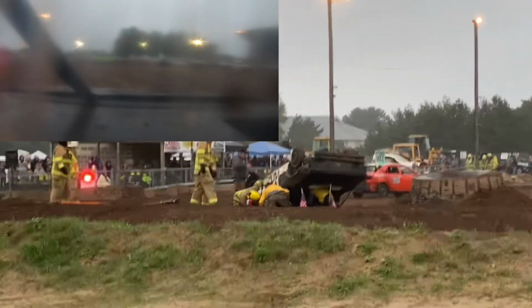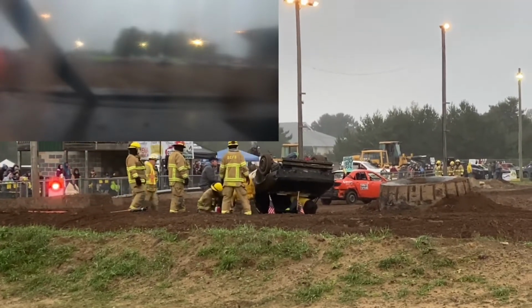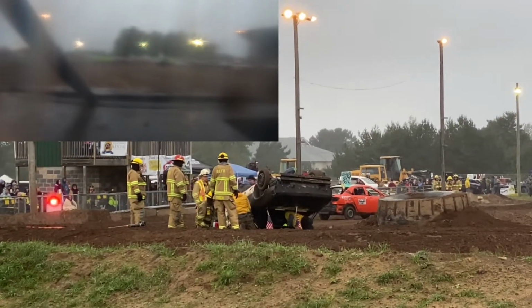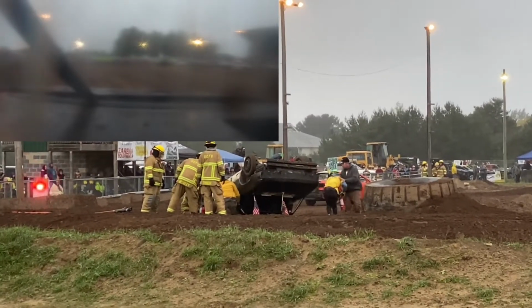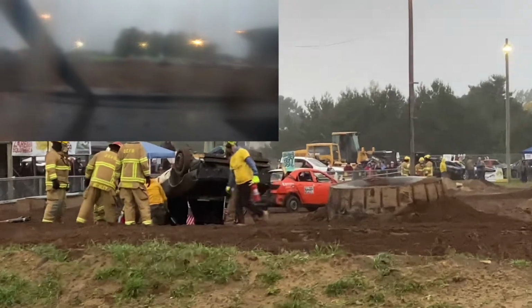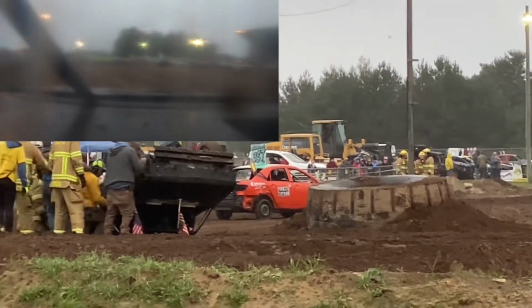I'll tell you what, I know he builds a good one. We got a fire extinguisher on the other side of it though, guys. We do have a fire extinguisher on the other side. That driver is okay. So right now, 357 is your leader. Woo! Robert Stevens is on his top.